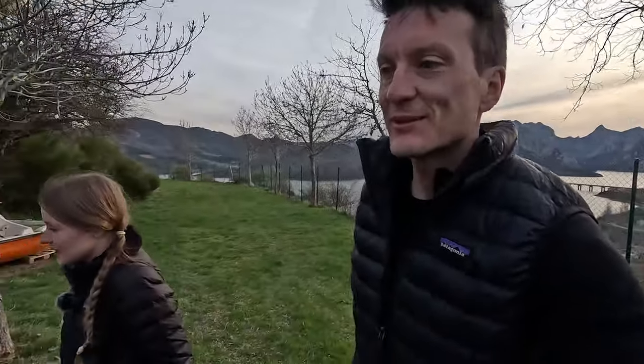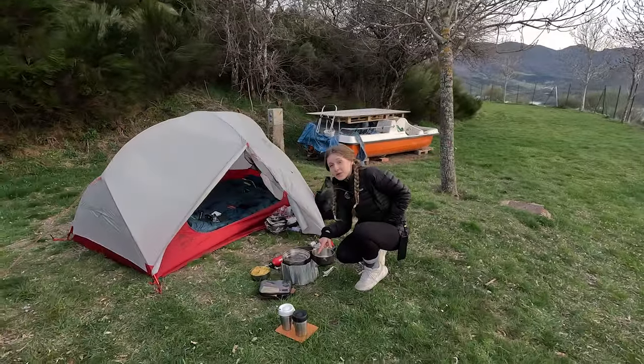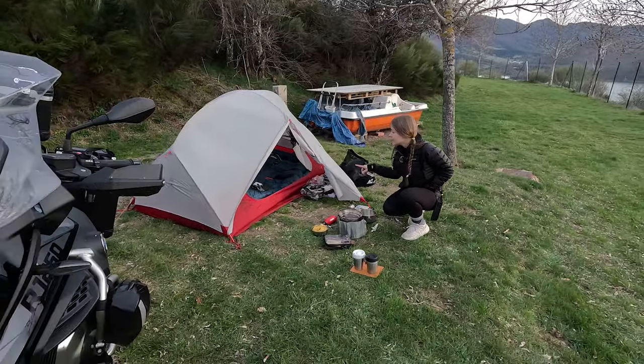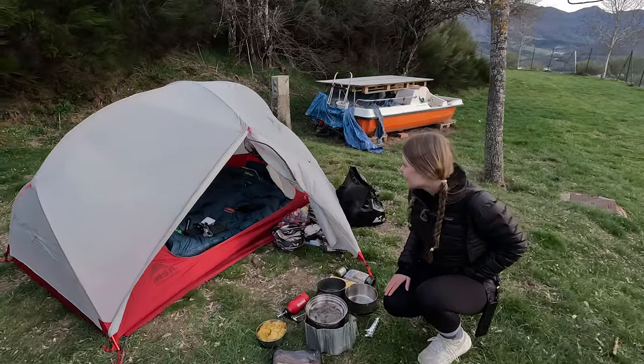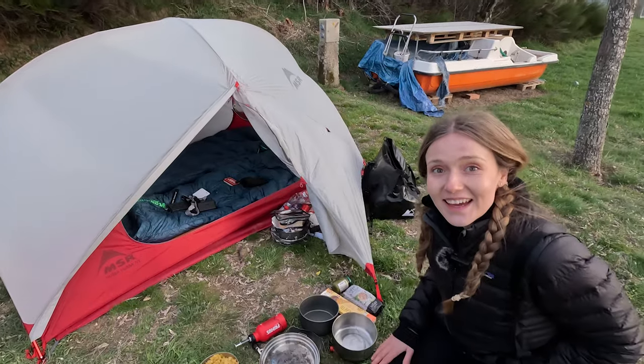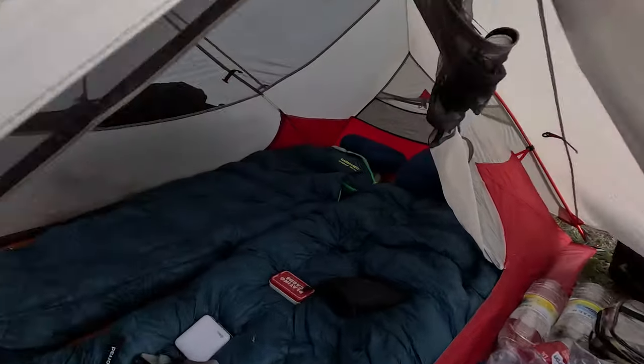This is our setup. We're just boiling some water for the pasta, but we've already made cups of tea. And the Hubba Hubba tent is all ready for tonight. Looks good, doesn't it? Should we take it inside? Yeah. Go and have a look in our little house tonight. It's tidy yet, though, I don't know.